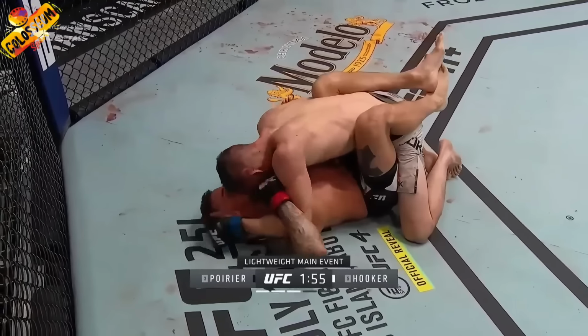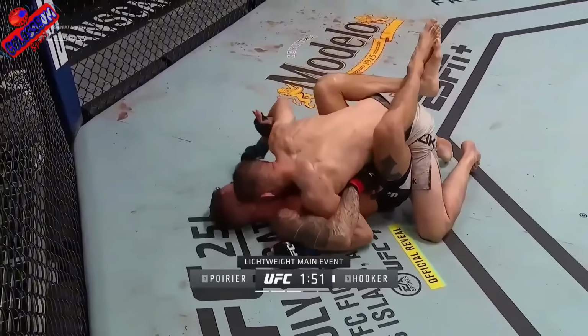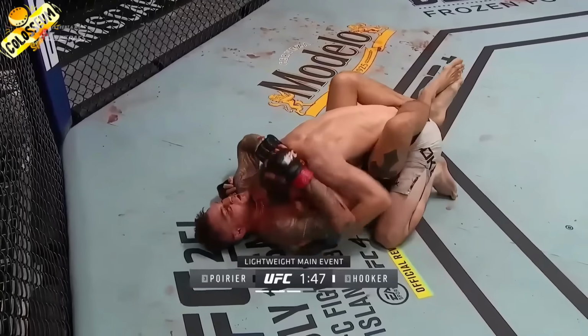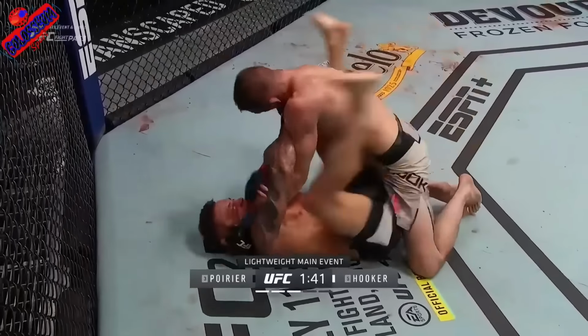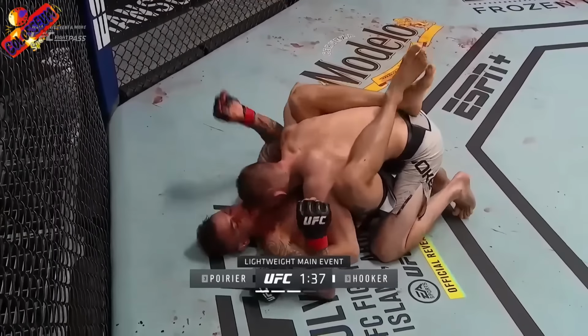Hooker definitely knows that triangle's coming. He gets his right arm out of there to take away that option. Poirier goes to the other side overhook, tries on the other side. Nice short elbow from Poirier. He had a similar submission attempt against Khabib Nurmagomedov last September that was fairly close. Armbar.